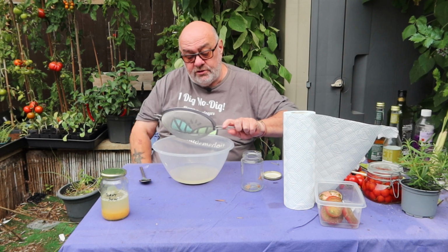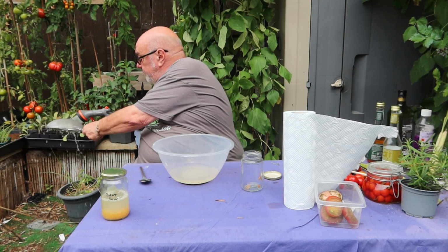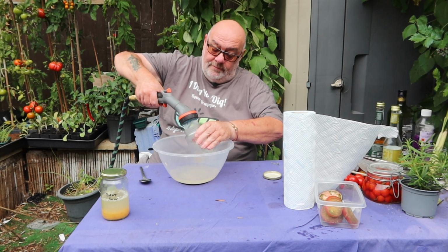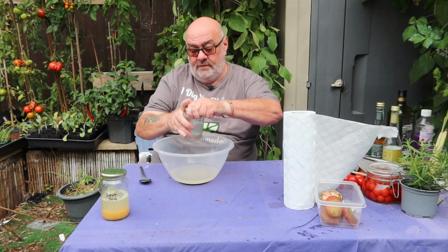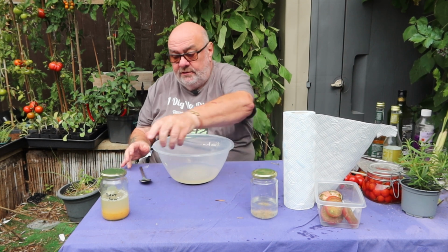And what I'm going to do then, I'm going to rinse this back to front just to wash any lurking seeds off. Bit of water in there. Looks a bit cleaner than that. Give them a good shake up. I'm going to leave them for a couple of minutes and do these.